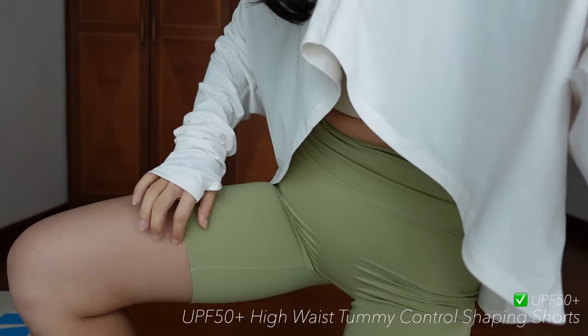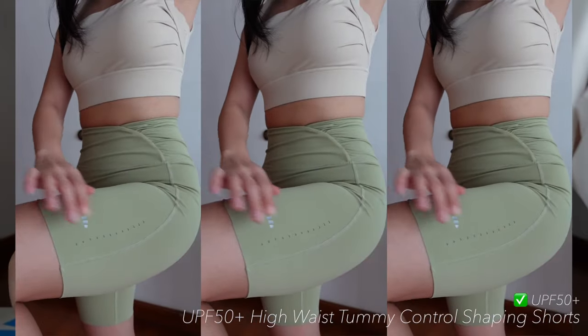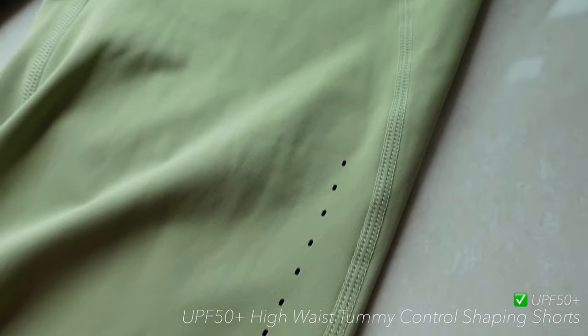It is seamless. It's just like that only, so you won't get the layer of bulging fats here if it's too tight, right? And the top is firmer, so it actually shapes my butt and my upper thigh, which is very meaty. Yeah, so I really like it. There's also some holes at the side of the biker shorts to help with ventilation and keep you cool.